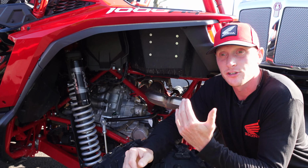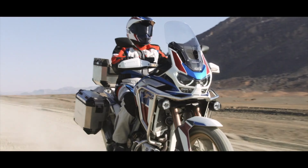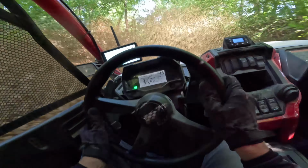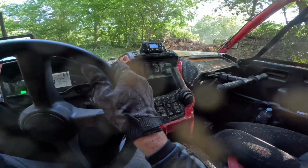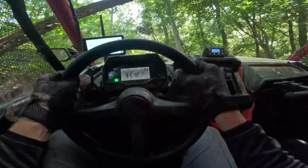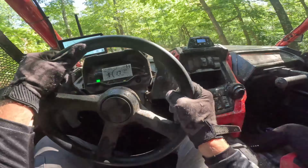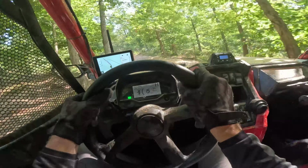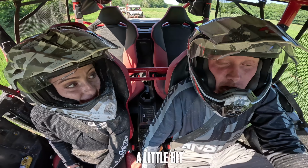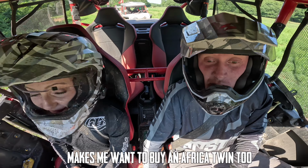Fun fact, this is actually the same engine that they use in the Africa Twin. So me being a 2-wheel guy, that is pretty damn cool that they use this engine in several applications. Our Talon is brown. It went from white to brown. Overall, I'm really impressed. I mean, I knew it was going to be smooth, but it definitely exceeded my expectations a little bit. These things are so refined. This engine is awesome. Makes me want to buy an Africa Twin, too.